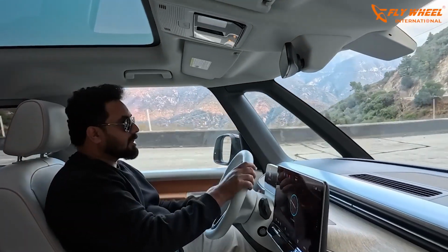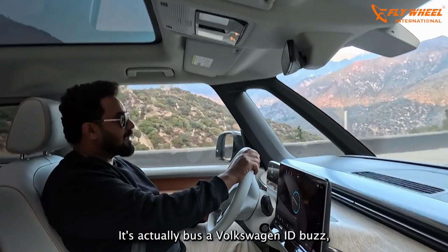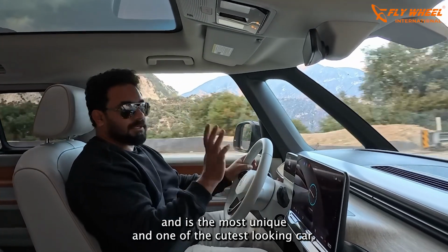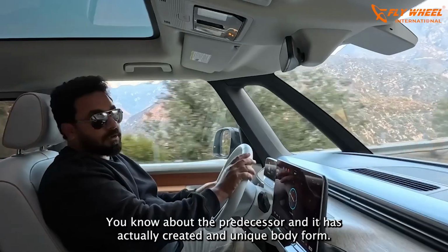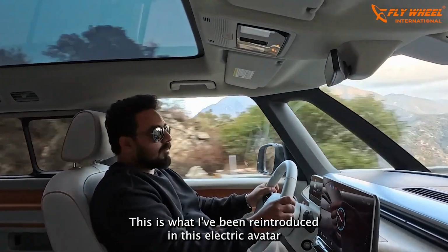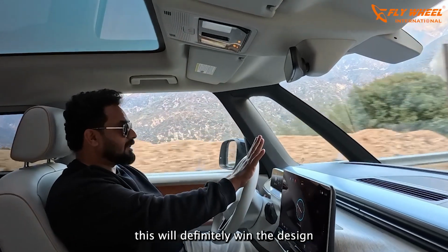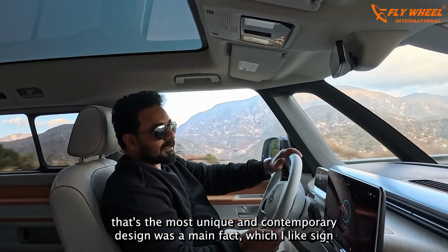So the next car I'm driving, or I can't call it a car, it's actually a bus, a Volkswagen ID Buzz, and it is the largest contender here, and is the most unique and one of the cutest looking cars, or sorry, van, and it is a brilliant car. You know about the predecessor, and it has actually created a unique body form which has now been reintroduced in this electric avatar. What we're driving now is an electric form of the ID Buzz. And to say, this will definitely win the design, because design wise, it's the most unique and contemporary design, which is the main factor which I like.